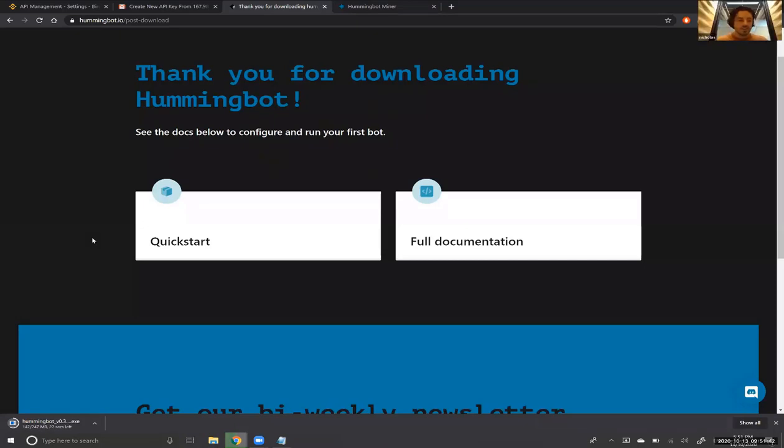Yeah. So this is actually something I was interested in. So if I want to run a bot, I mean, obviously the more I liquidity mine, the more I'm going to mine, i.e. the more rewards I'm going to have. So if I want to run my Hummingbot, I either need to leave my computer on 24/7 or I can run it off the cloud, right?